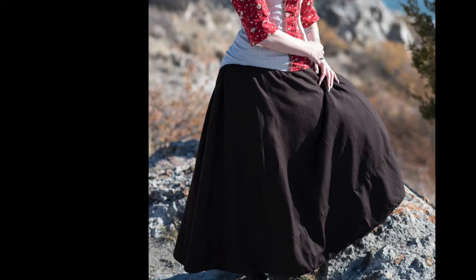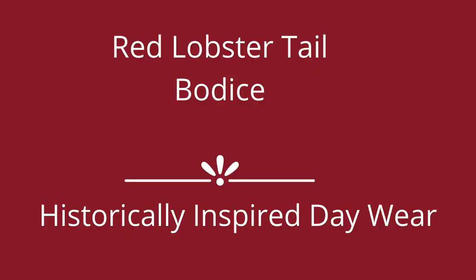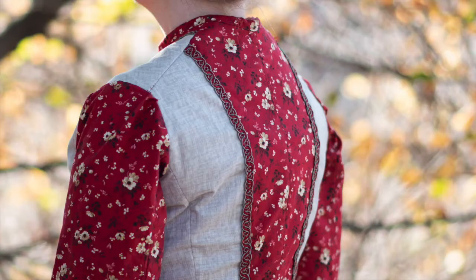The next 2 bodices are matched with a wool crepe walking skirt, which does not have any pockets. This is the first of the lobster tail bodice design. This red lobster bodice is matched with an oatmeal cream side and red flowers with red braid trim accents.